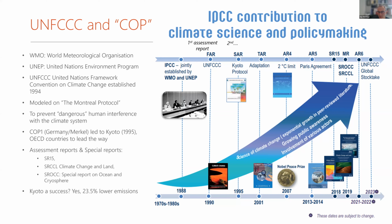Now, Kyoto became quite a politicized protocol, but it does operationalize this UNFCCC by committing industrial countries and economies in transition to limit and reduce greenhouse gas emissions. And you can argue how effective that has been. In the end, I think the US did not sign it. China also didn't agree to it. But overall, it's been kind of a success, because those OECD countries do now have about 24% lower emissions than in 1990.